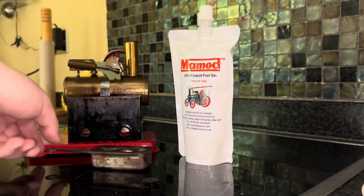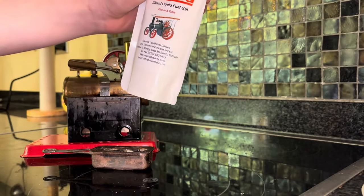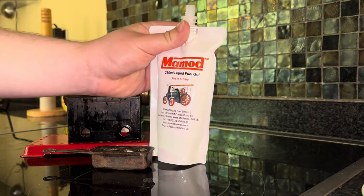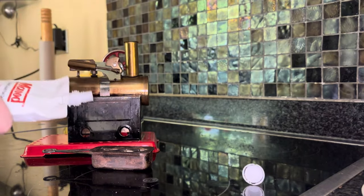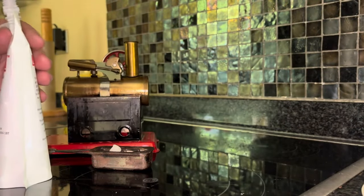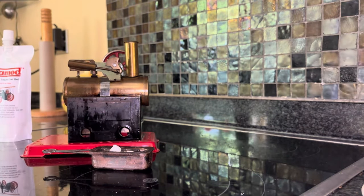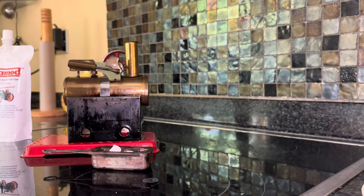But first thing we do, I'm going to put a tiny bit on my spirit burner top here and see how well it burns. So first thing I've got to do is take the cap off like that, and then I believe I just pour some into here. Oh, there it is. A lot more runny than I thought it would be. Turn that up and then I'll give it a light.